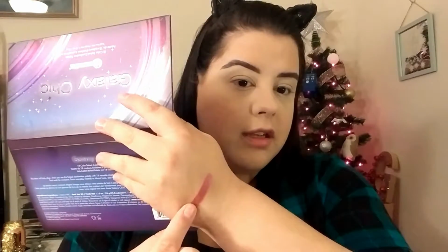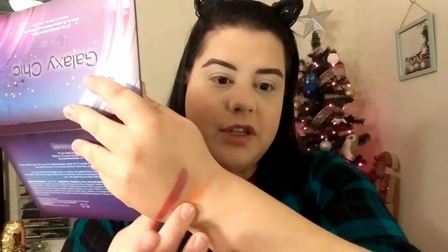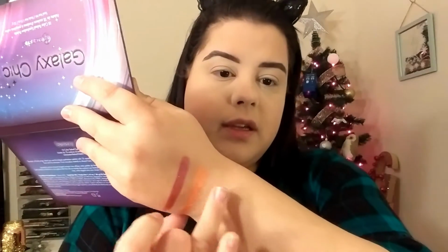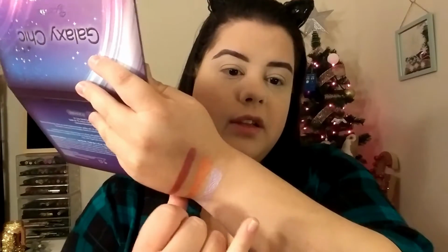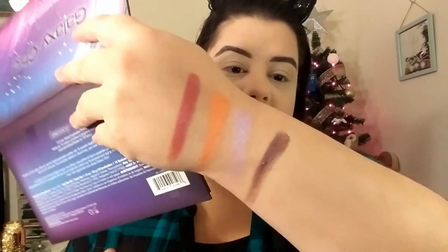So this is Prometheus, a really pretty burgundy cranberry shade. This is Venus. This is like a bright orange. They're really nice. And then here's Cosmic Asteroid. So they're really nice and pigmented. They feel a little dry in the pan, but I think that's because they're baked, and I think most baked products are a little bit on the drier side.